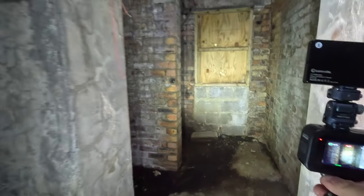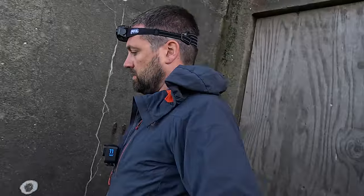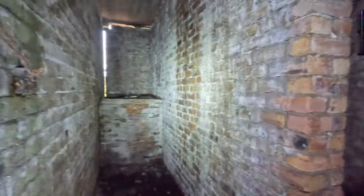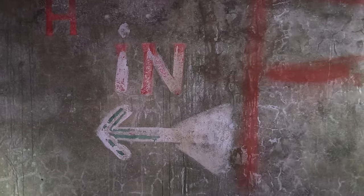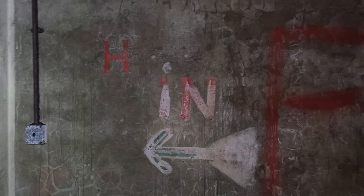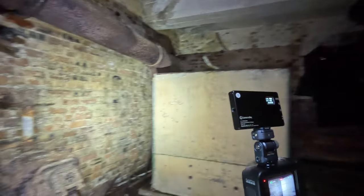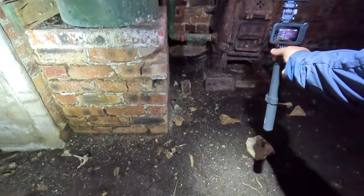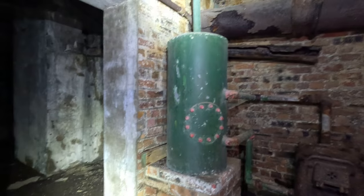And it looks like another entrance. Presumably this now blocked off entrance would have served the lower floors, bringing in fuel and coal, perhaps. Some nice graffiti, signage on the walls. Here's that. We have a smaller boiler there that, by the looks of it, would have been used to heat water.